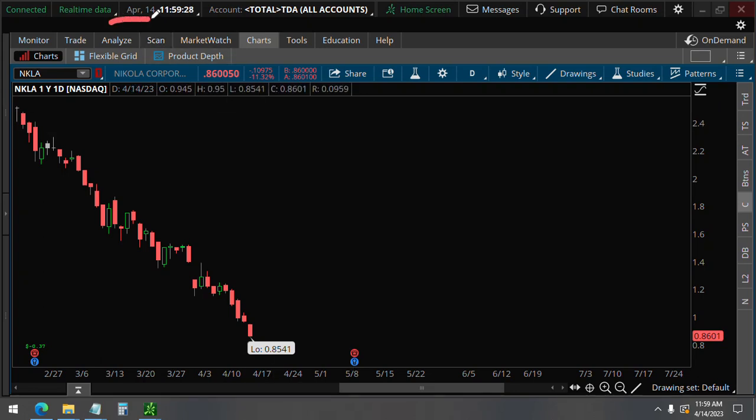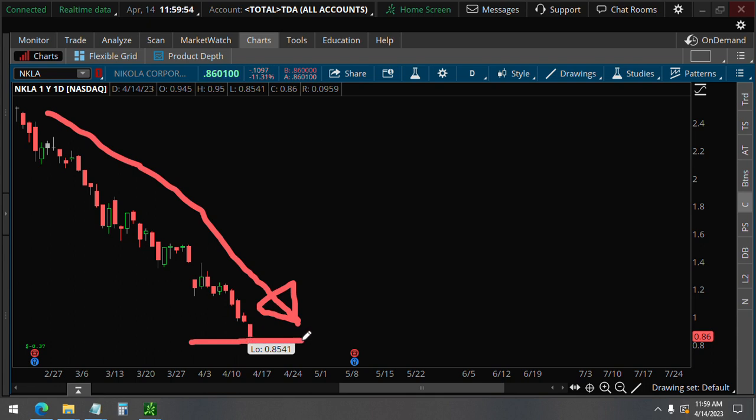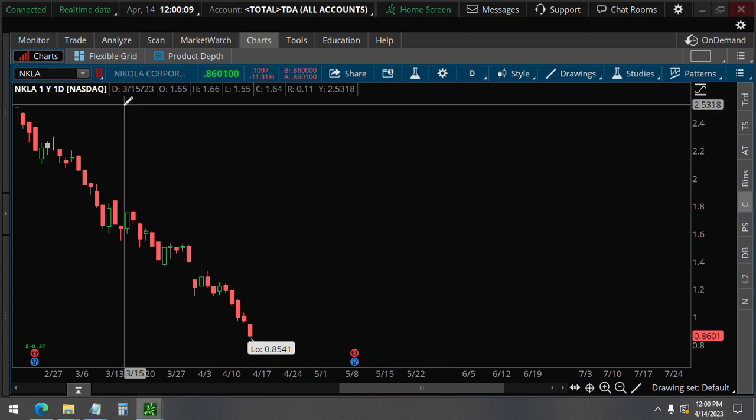Today is April 14, 11:59 a.m. And we saw some unusual options on Nikola. This is an EV company, and today it has dropped 11%. And the question is, has it bottomed? You'll see this very large drop here. It's been dropping, and now it's at 0.85 cents. Right, it hit a new low today, and so has it bottomed? Well, let's take a look at these unusual options to find out what is going on with Nikola.